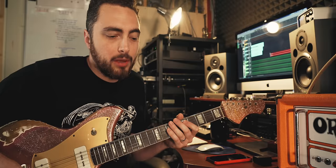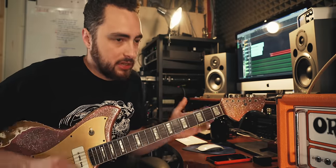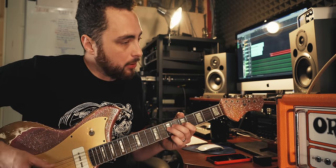Now the final test is gonna be rolling off the volume on your guitar and seeing how it cleans up. My favorite thing about that Matt amp and the OR120 was the sparkling clean tones that you could get out of it. The cleans sound to me way better than a Marshall's cleans, for example.